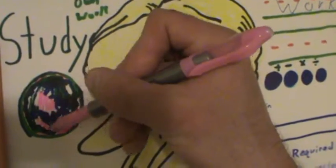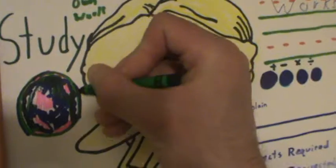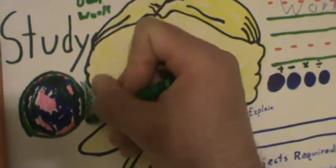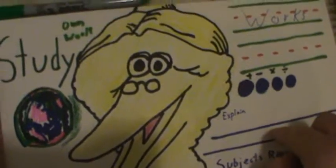But every once in a while, I did like maybe the dinosaurs, talking a little bit about the dinosaurs, maybe the T-Rex. But anyway, right here is color work. It's like for Big Bird, and planet Earth, and then explaining how you arrived at this answer, or how do you arrive at that answer, in your own words.